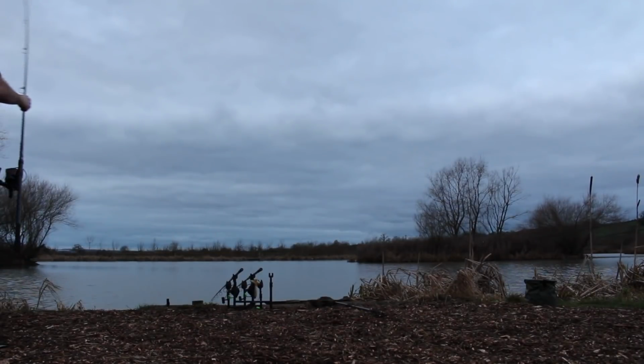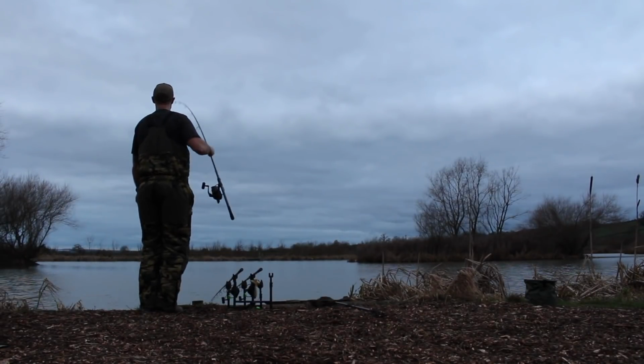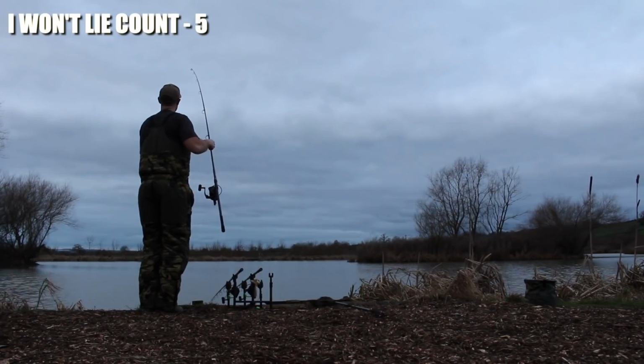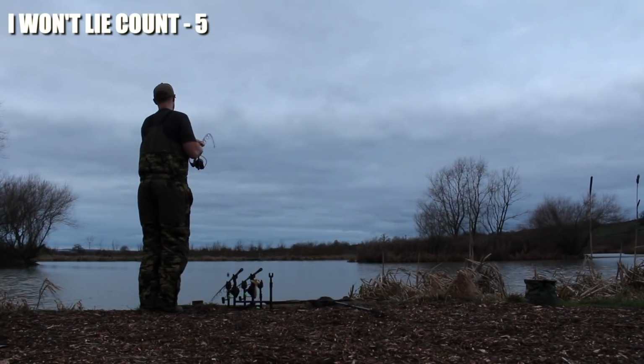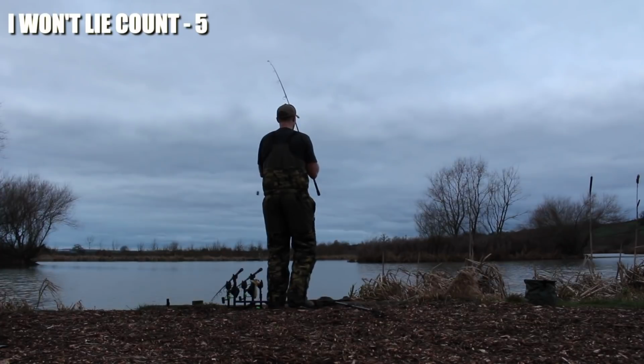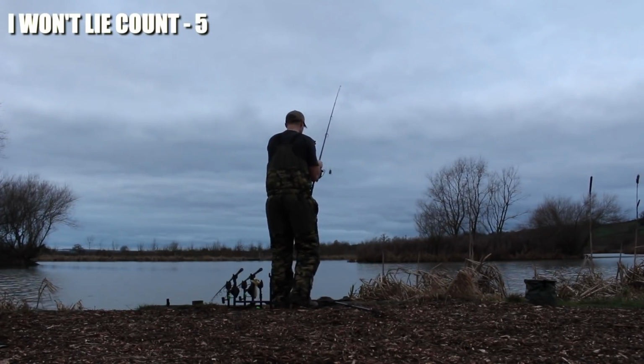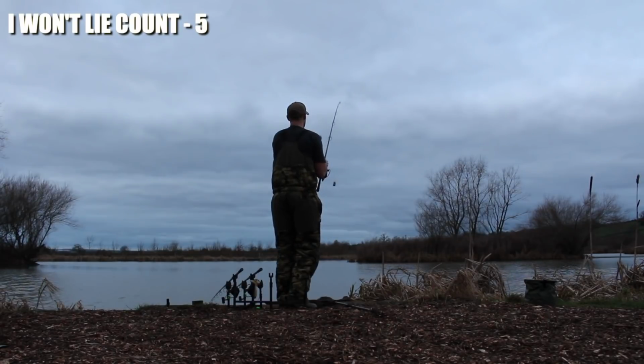Right then, well, this is the 3rd rod to go back out for the evening. I won't lie, the left one fell a bit short, but the middle one's bang on, so hopefully that should be good to go. But yeah, it looks quite light on the camera, but the light levels are definitely dimming now, and probably got about another half an hour of light, so I've probably managed to do this just in time. So fingers crossed this one goes out perfectly, and then we'll be all set for the night.